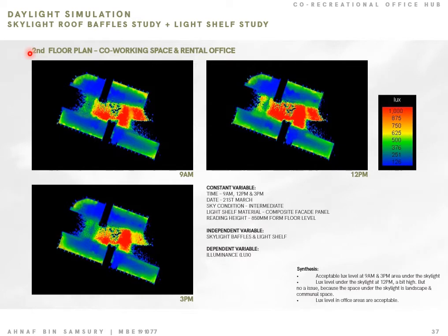This is the simulation of the second floor plan, co-working space and rental office. The constant variables for the simulation are the time, 9 am, 12 pm and 3 pm, the date, 21st March, the sky condition, intermediate, the light shaft material, composite façade panel, and the reading height of the simulation, 850 mm from the floor level. The independent variable is the skylight baffle and the light shaft, and the dependent variable is illuminance, which is the lux level.